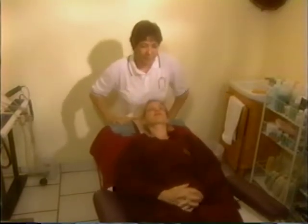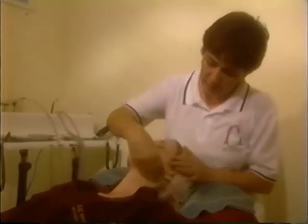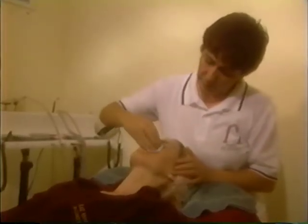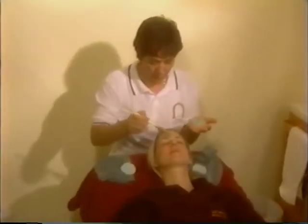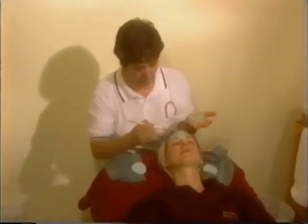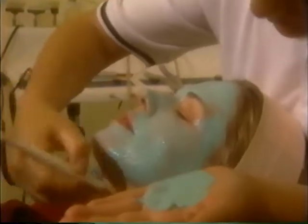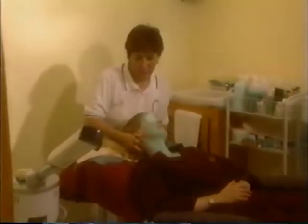We're going to start with a facial which uses all natural products. The purpose of the hydrating facial is to combat a little bit of the effects of the wind, of the sun, of the elements, of the lack of sleep sometimes. We're going to apply a face mask along with a serum that hydrates at a deeper cellular level so that you really are getting a facial from the inside out.